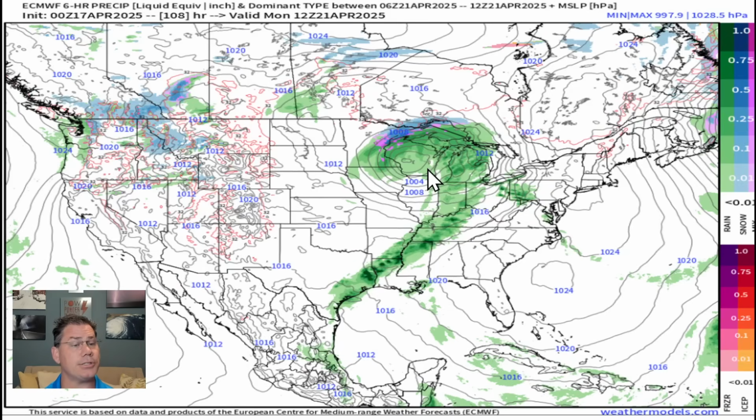But there's the low pressure into Sunday night going into Monday morning. We'll have another significant low that comes up and then swings through areas of Michigan with more rounds of showers and thunderstorms.